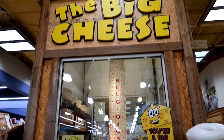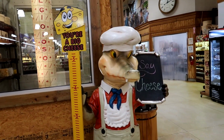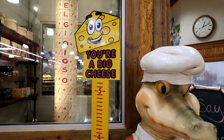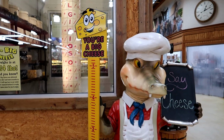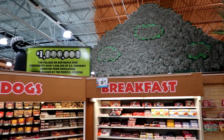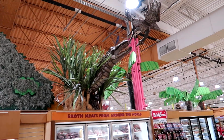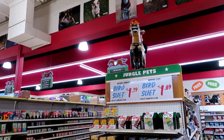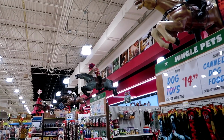This location has their own big cheese hanging there. And a little alligator here actually has a measuring stick so you can see how tall you are compared to the big cheese. There's a maple tree there made out of $1 million in shredded money. And over here we have a giant alligator jumping out of the water to eat this goose. These end caps over here have racing carousel horses on them.